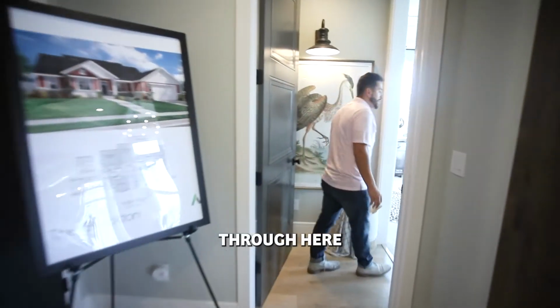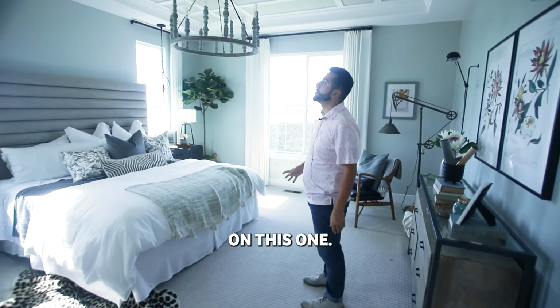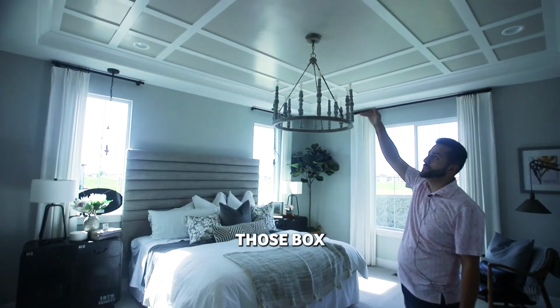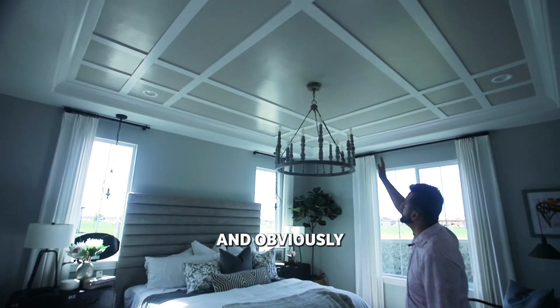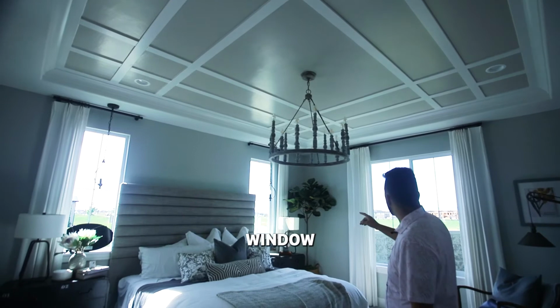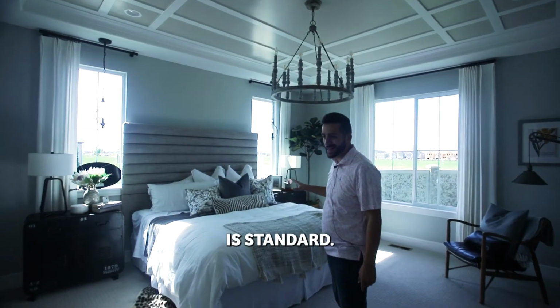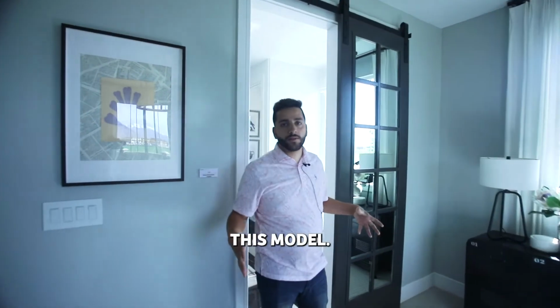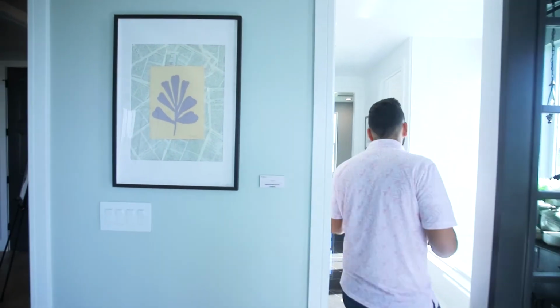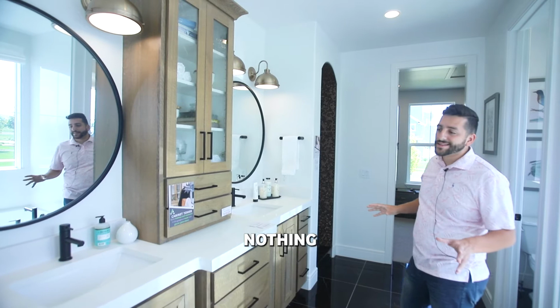And as we come through here to the master, they went all out on this one. You can see in the ceiling what they've done here. They have those box ceilings there. Obviously the chandelier set up. I think this one has an extra window or 2 extra windows than what is standard. The size is standard for this model, but we'll go through and take a look at the bathroom that they really decked out. As you can see here, pretty much nothing is standard, right?